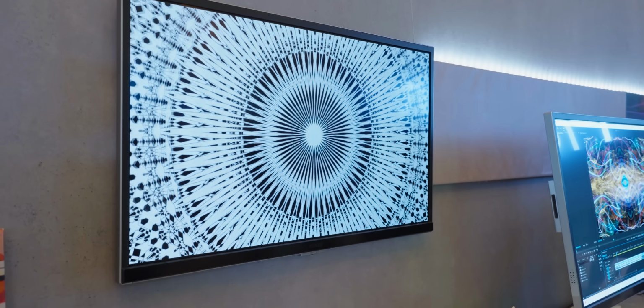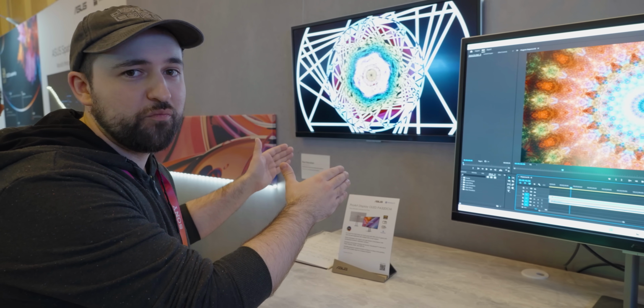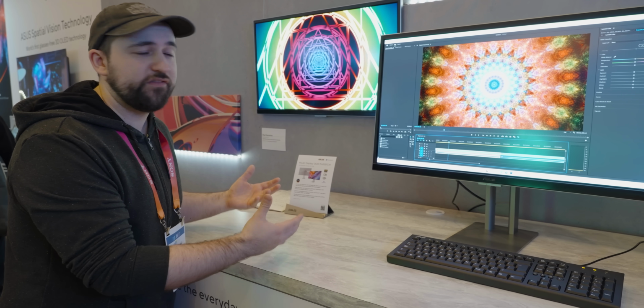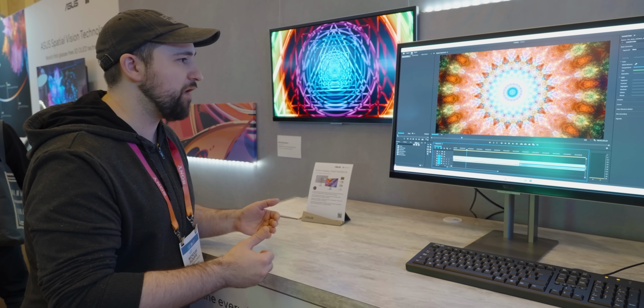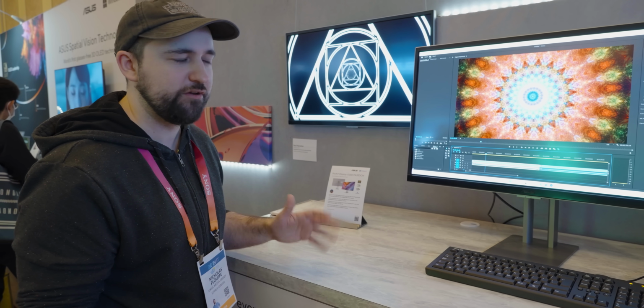Another thing they've also done that's really cool is they've made this one wall mountable. And the best part is, it's not a VESA mount. It's basically just hung up there on hangers, kind of like a painting, which is just fantastic. It's way easier to do. You don't have to worry about getting the right mount or anything like that. It should be pretty easy to hang up and you don't worry about it.